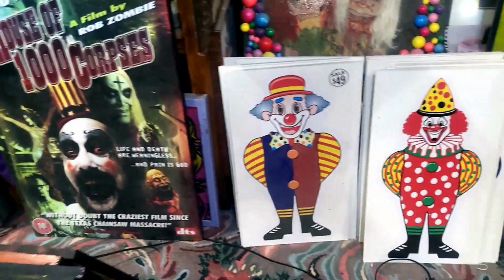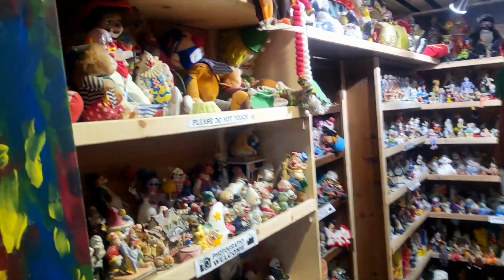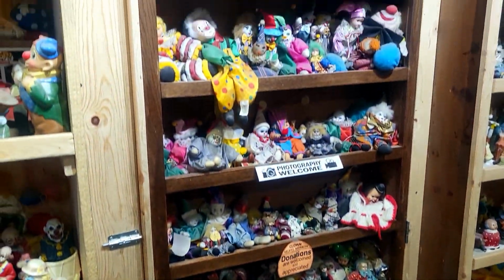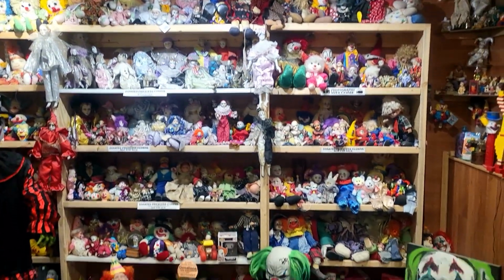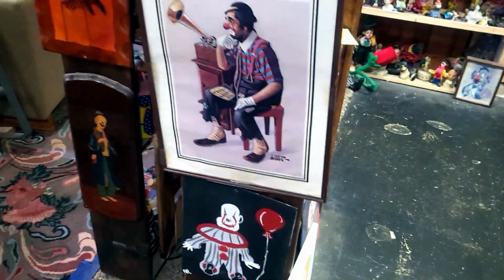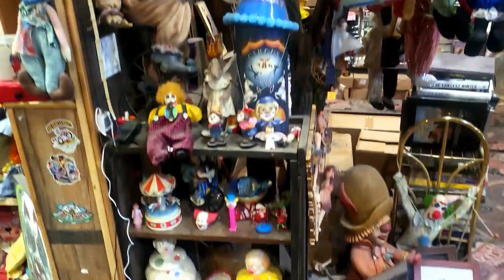Super cool. And though all of this is on display, photography is welcome. They like people to come in and film. And like I said, I would absolutely stay here next time. Look at this. So neat. And I'm sure there's just a ton of very, very cool and valuable figurines in here too. And then you can get your souvenirs. So let's walk over and check out the cemetery.